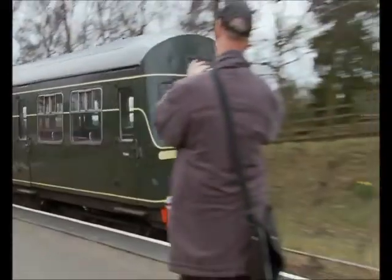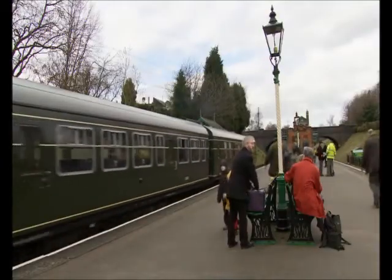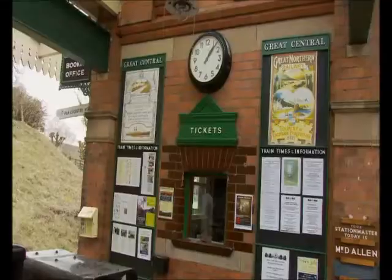The trains are still moving. As well as steam engines like Tornado running today, there's a diesel at the gala too. Regular volunteers Pete and Martin are driving it today.